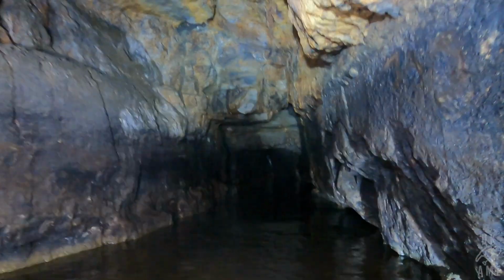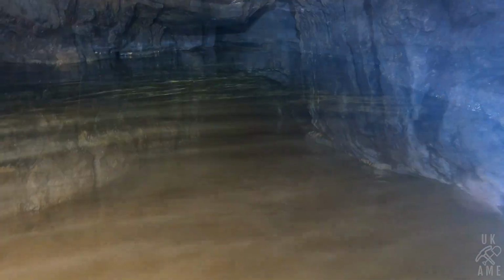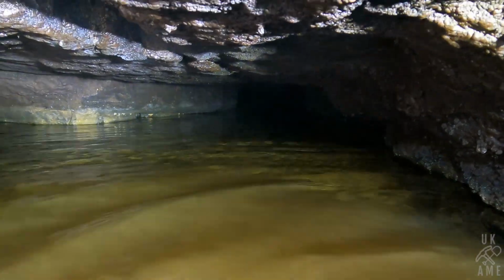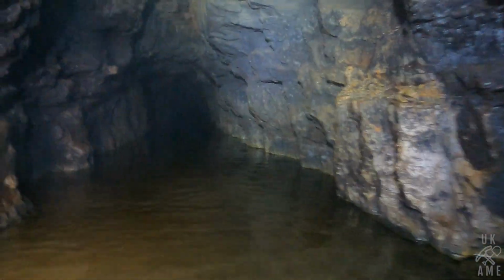So now we'll work away along this. There's that little floody bit. I don't think we're going down there today. I think it only goes there anyway. Yeah, see some rocks. What have we got there? Little floody bit. Sometimes I've seen this right to the top. Gets much deeper than it is at present.